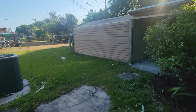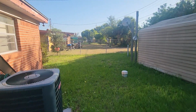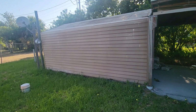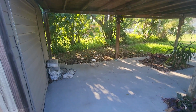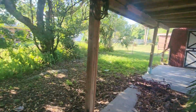Electrical panel appears to be newish. Nothing much to see over there. It's fenced on three sides in the back. Two large sheds, I'm guessing 10 by 14 and 10 by 10. A large area in the middle here for, I don't know if you want to sit and just have a little privacy or if you want to have a workshop or something along those lines.